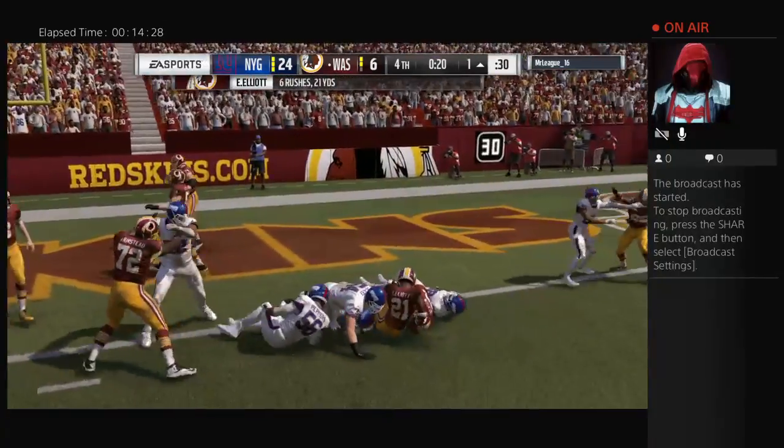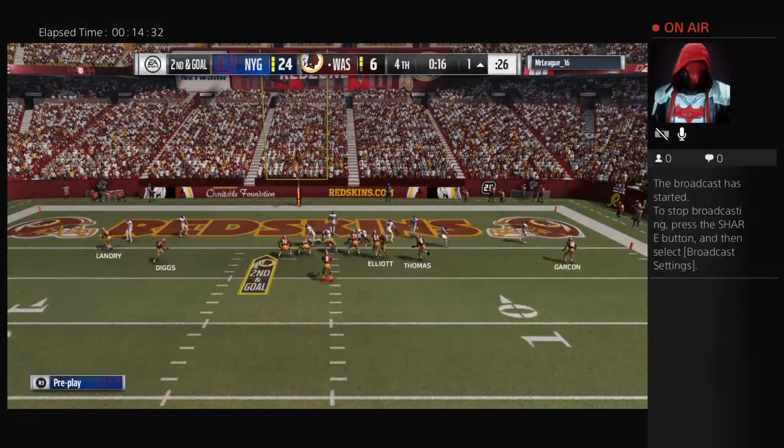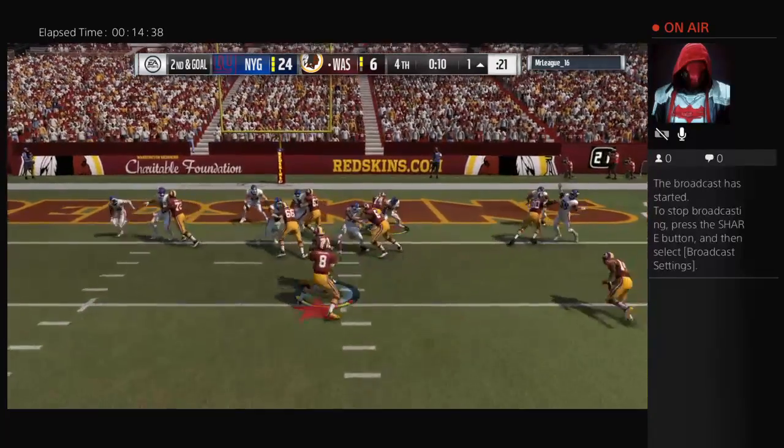And this time he's not going anywhere. They'll get him down right at the line of scrimmage. They'll say no gain on the play, and it'll be 2nd and goal. Well, a well-executed blitz, no doubt. Great job by the line.